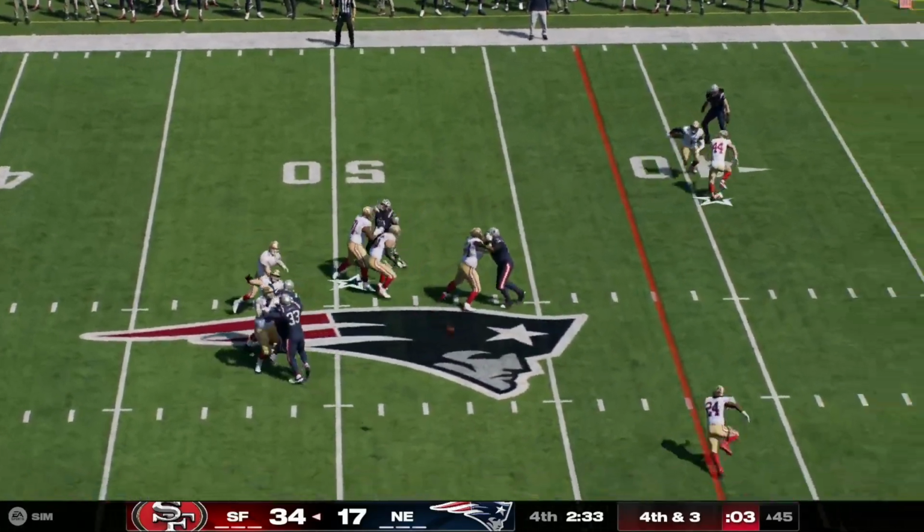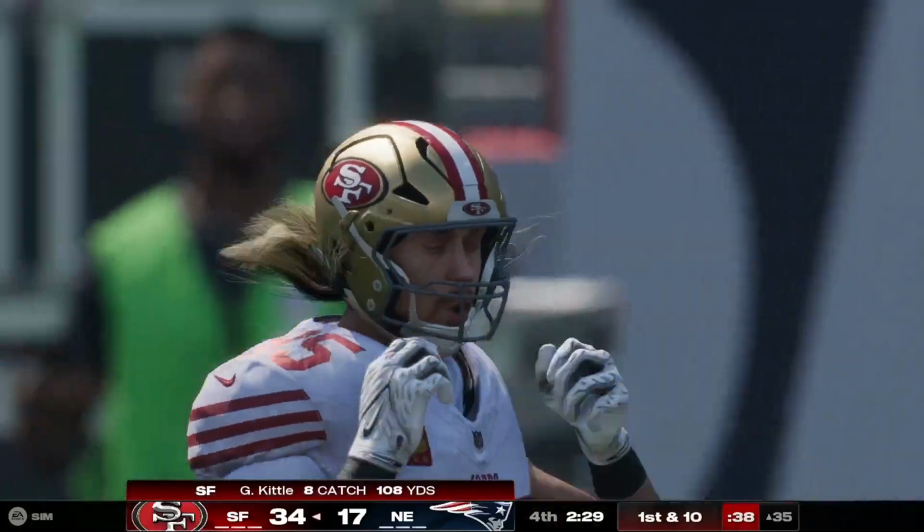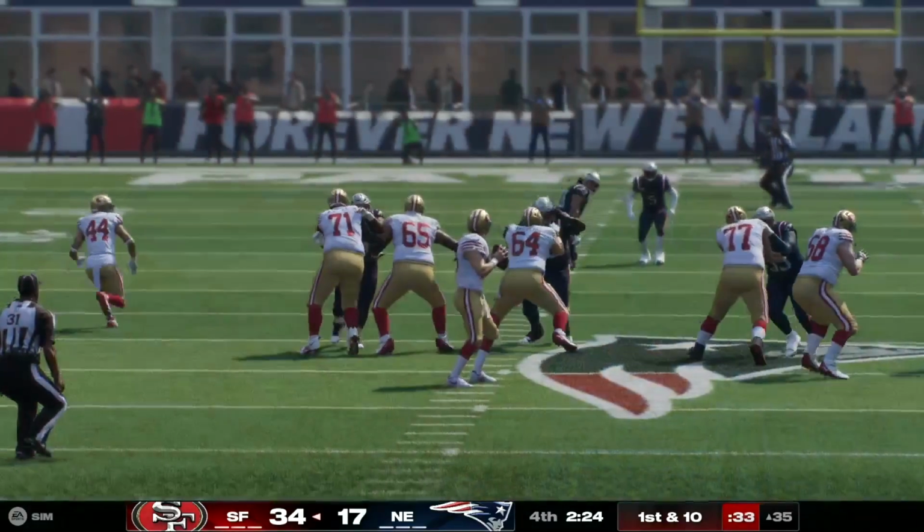From out of the gun, he'll throw. He's got his tight end, Kittle. And he's going to have a Niners first down. They find a way to convert on 4th and 10.